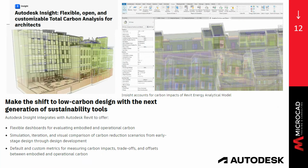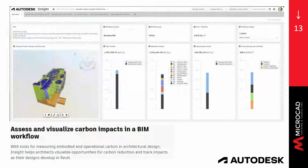As I said, you can start by creating massing studies and then start building your design and continue running iterations of Insight to give you a better answer of how the metrics and the total carbon emissions of your building are being handled. So as you can see, you get these from the model that you created.